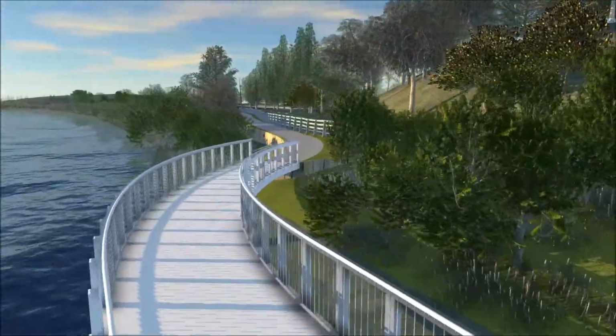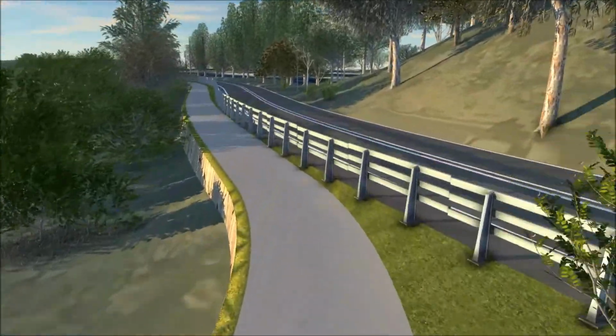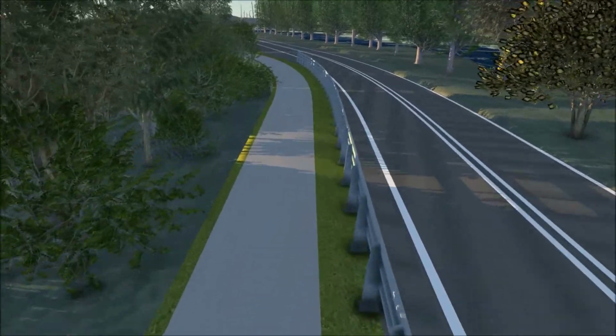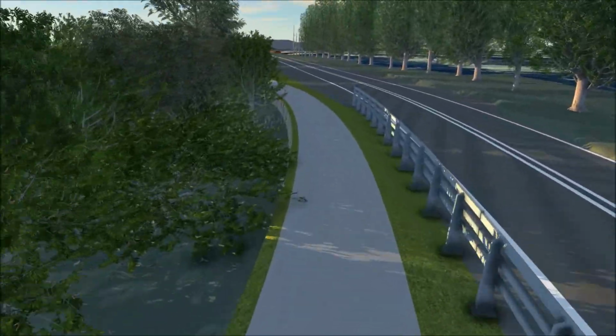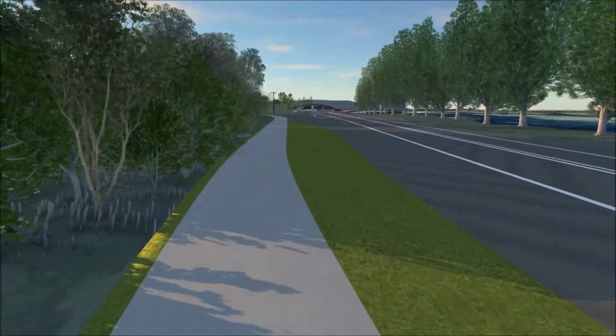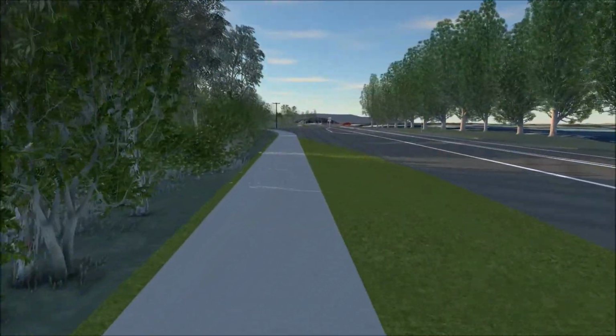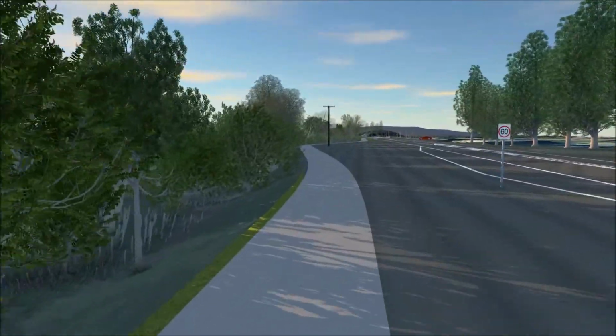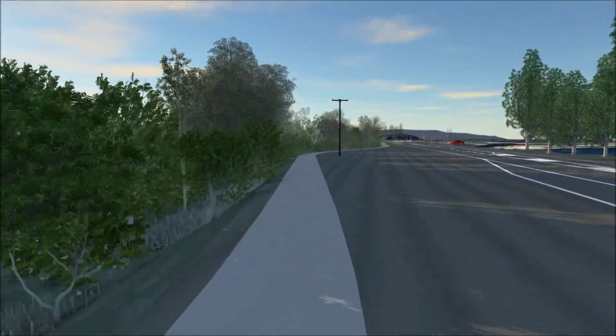In this area between sections 2 and 3, the boardwalk cuts through the mangroves in an area where it is generally less dense, with the boardwalk then returning to land and potentially a concrete footpath located on top of an existing retaining wall. There's likely to be a handrail on the western side for pedestrian safety and a guardrail on the eastern side to eliminate conflict between the road and the path.